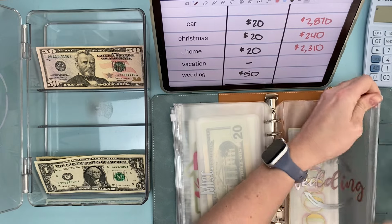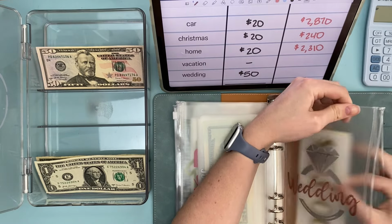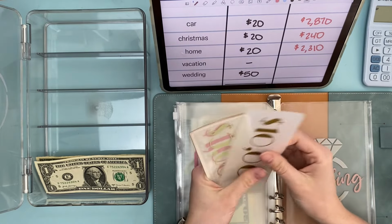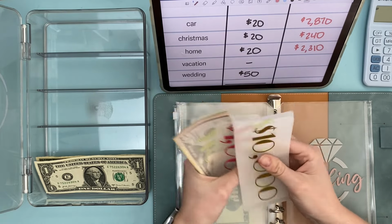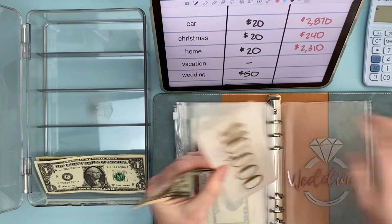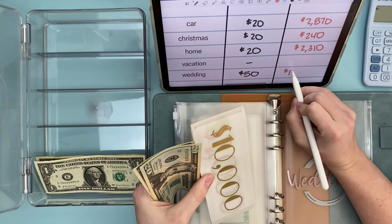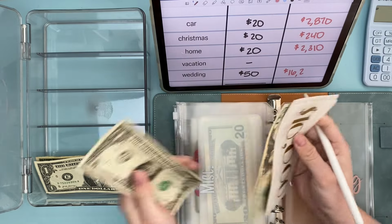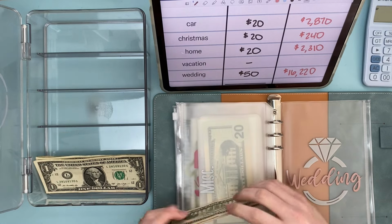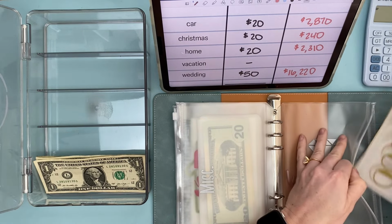And then wedding today is getting $50, which is what we're doing with this. So now in wedding, we have 10,000, 15,000, 16,000, 100, 50, 200, so 16,200, and 20. And you'll notice I definitely spent money out of that, which is why I went down.